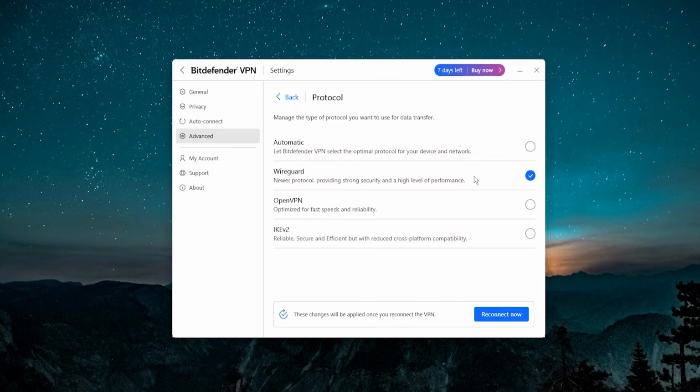The only thing is, because WireGuard is new, sometimes OpenVPN might be the one that you need to go with. That's older, that's more reliable, it's more common. So the best thing to do, just go with automatic, and Bitdefender will choose the best one for you based on your situation. If you absolutely need the best speed though, then go with WireGuard.